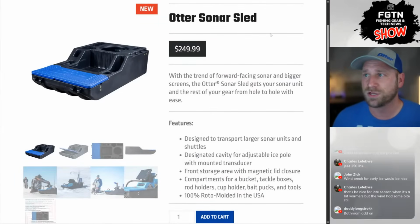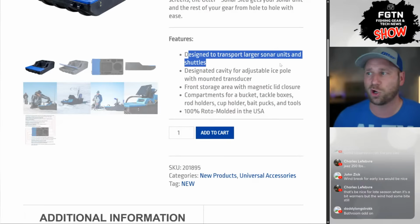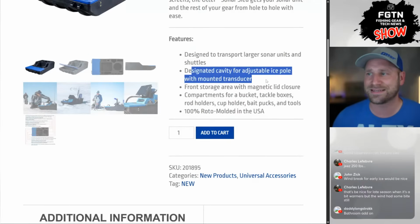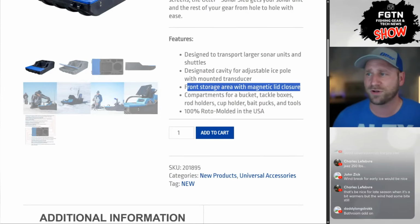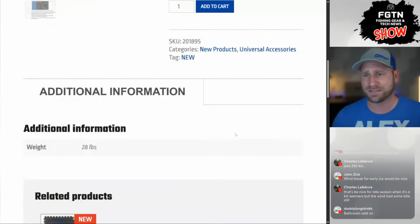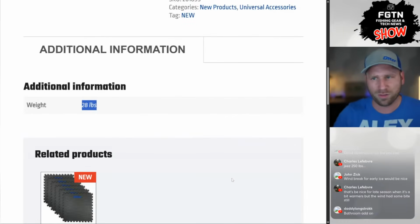Thank you. So we've got the sonar sled. It tells you a little bit about what it's for. It's designed to transport larger sonar units and shuttles. It's got a designated cavity for an adjustable ice pole with a mounted transducer. We're going to talk about this in a second when I show you the photos. Front storage area with magnetic lid closure, compartments for a bucket, tackle box, rod holders. You guys can read. The weight is 28 pounds. Okay, so they do have the weight. They do not have the dimensions on here. So thank you, Otter, for putting the weight in here.